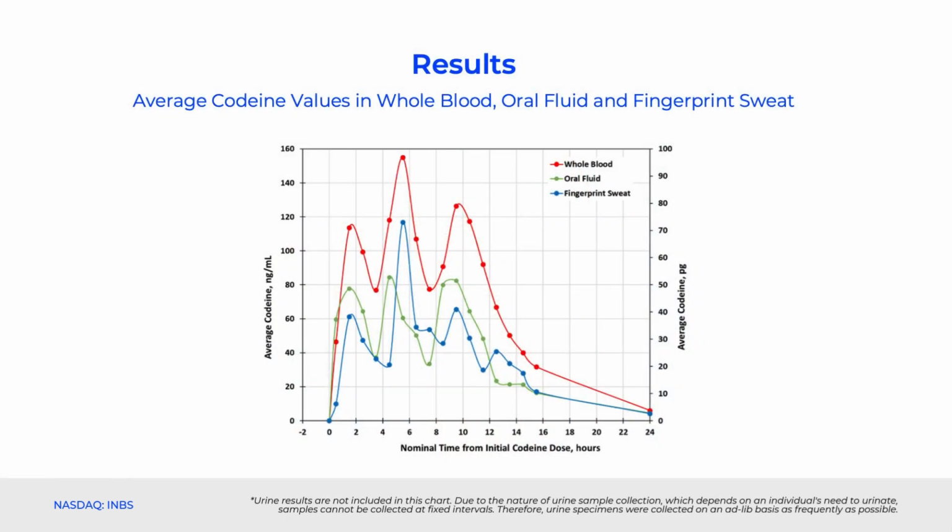We're very, very happy and pleased that these results confirm that fingerprint sweat is a strong indicator of codeine ingestion and validates the ability of our technology to provide a rapid and reliable drug screening sample through fingerprint sweat without invasive procedures. The results show that fingerprint sweat closely aligns with blood and oral fluid and mimics the rate and the extent of codeine in these two other sample types.